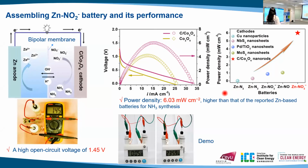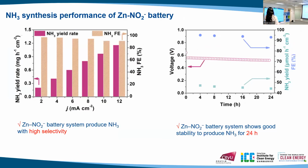the reported other zinc-based batteries via different nitrogen species reduction with different catalysts. We found that our zinc-nitrate battery has a higher power density, and it can power an electronic timer for at least 1 day. While this battery can supply the electricity, it can also produce ammonia at the cathode, and at different discharge currents, it still shows high efficiency above 90% with good stability.